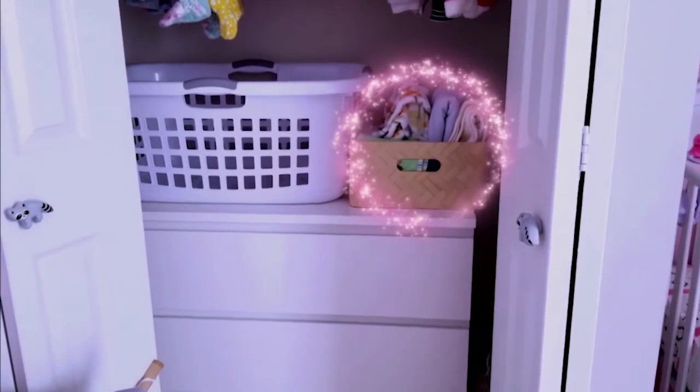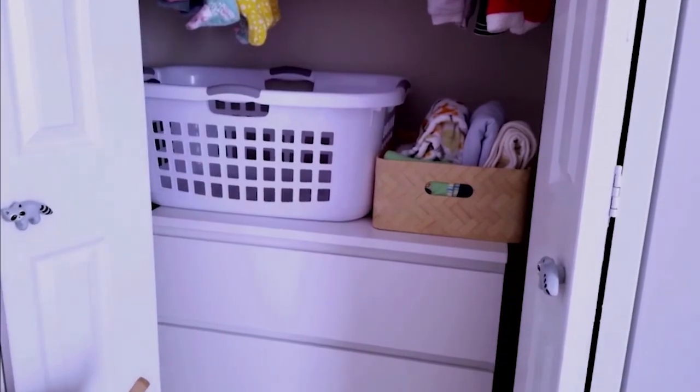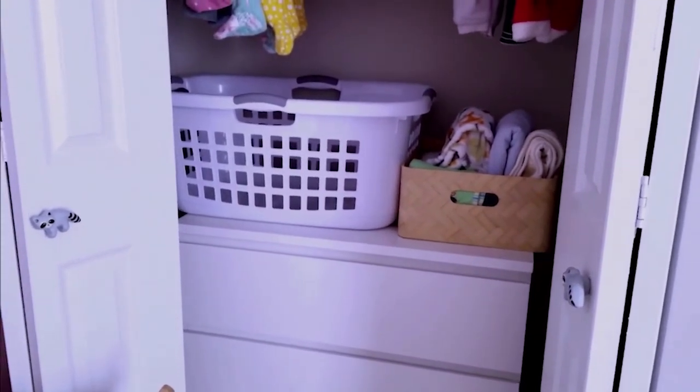Like I mentioned, the dresser in her room is actually inside the closet. This is where we keep her clothes. On top, I've got a basket of extra blankets for when we take walks. Her biggest blankets are actually in the stroller right now, and a basket for all her laundry. So this is typically full of her laundry that is clean and ready to be folded.